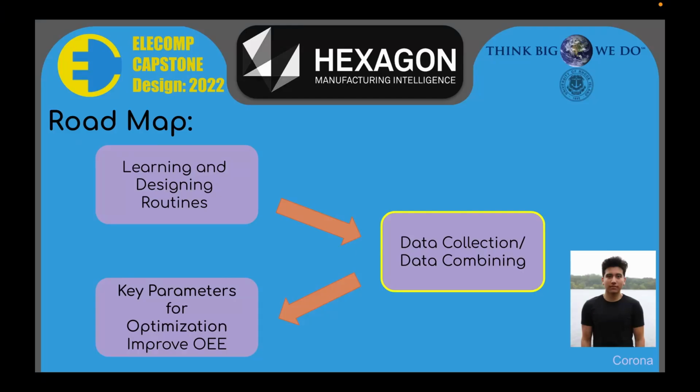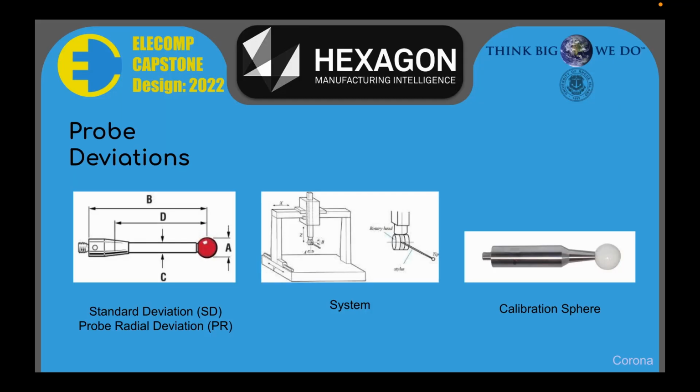Next on the roadmap is the data collection, or data combining. Here's just a quick overview of the probe deviations. The first is the standard deviation and the probe radial deviation. These are error calculations taken by the CMM. They're measured by using the calibration sphere to see how far off the CMM thinks the center point is compared to the actual center point.